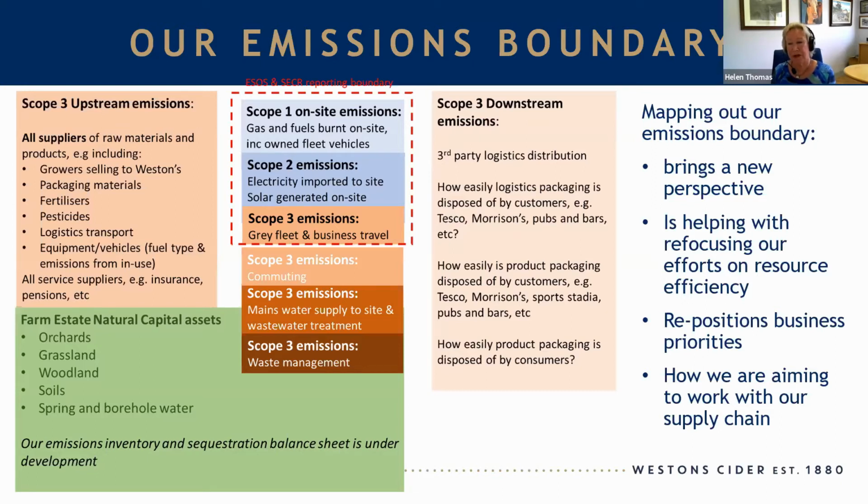The job of work encompasses what we buy and who we sell to. Mapping out all our sources of emissions with the established 3 scopes of the Greenhouse Gas Protocol has been worthwhile, as it helps us to prioritise actions.